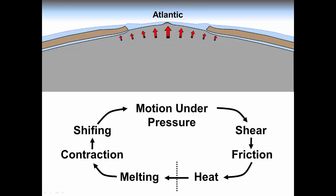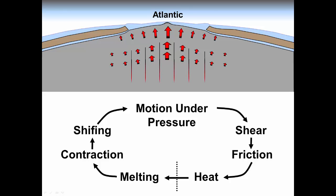Let's go back to the graphic we first used in describing how the Atlantic seafloor rose up, causing a chain reaction which led to much movement and the melting of the inner Earth. We'll quickly review. As the Atlantic floor buckled and rose up, it could only move by shearing, which produced friction and heat. As shearing continued at greater depths, the heat generated melted the shearing surfaces. Once melting occurred, this caused a runaway cycle of contraction and shifting and more melting. The direction of shift was always toward the rising Atlantic floor as more material shifted toward the contracting magma.